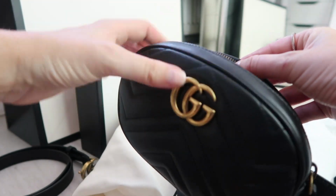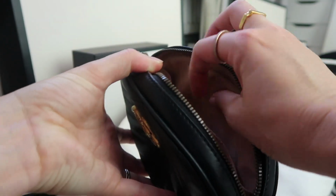And I have gone for, have I gone for the medium or the small? I can't remember. The large was just too big for me and I just felt stupid putting it on my hip. It's just like, no, that's not gonna work. You may have seen my other bum bag, as we call them here, that I got from ASOS, and I've worn that to death. So I'm glad that I tried that out first before actually purchasing something like this. So I knew that it was a style that I would continue to wear.